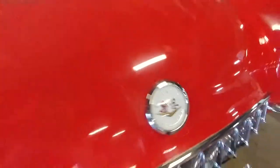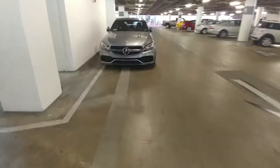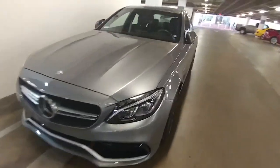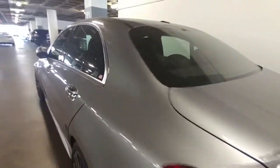Beverly Corvette. No matter where I go, the C63 AMG always follows. Still love it. C63 AMG S.